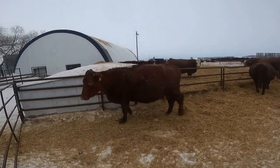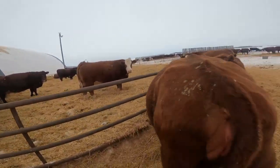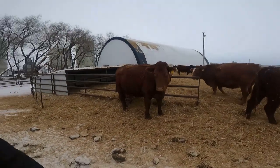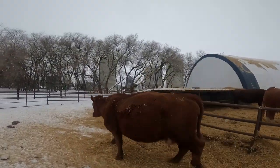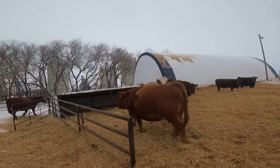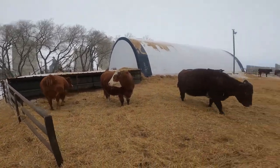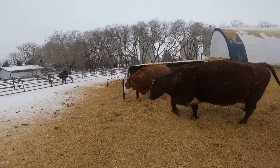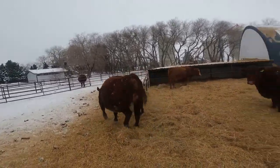You ready to go in? This is one of the cows that goes in every night. She's probably just gonna walk right in. Hey, come on, let's go into the barn. Let's go. There. We don't have a lot giving us signs that they're gonna calve soon. This is one that'll probably just walk in. Yeah, she's coming along.